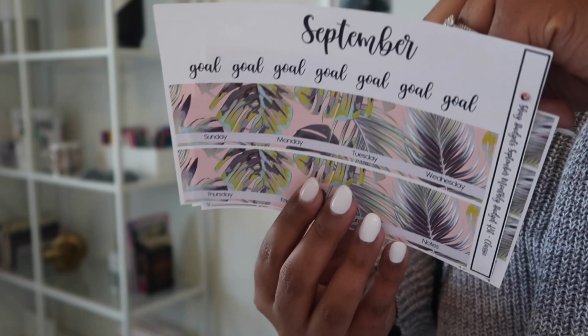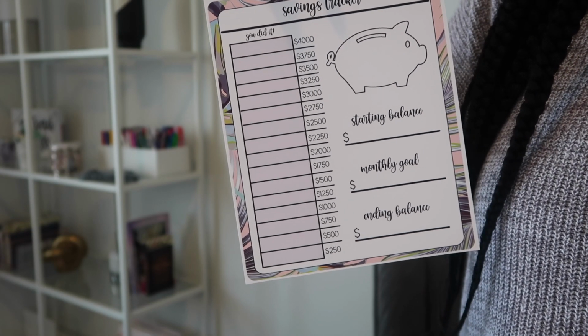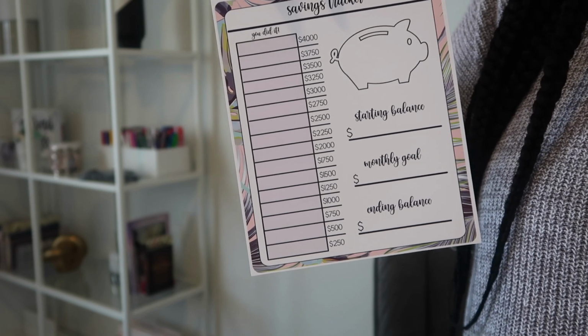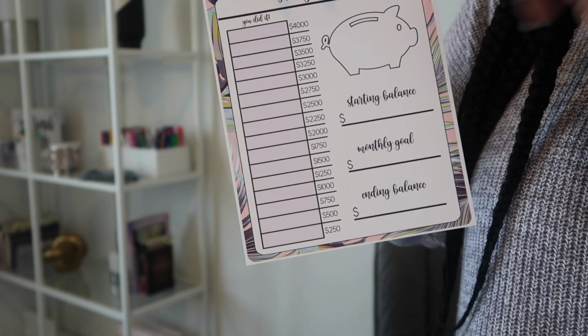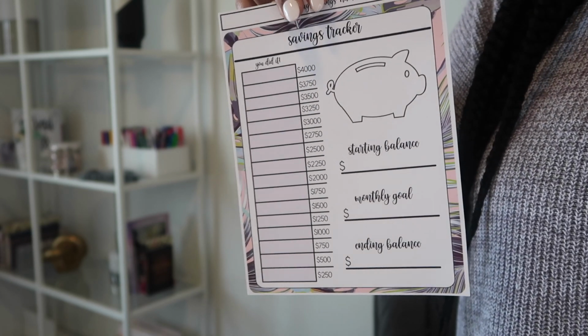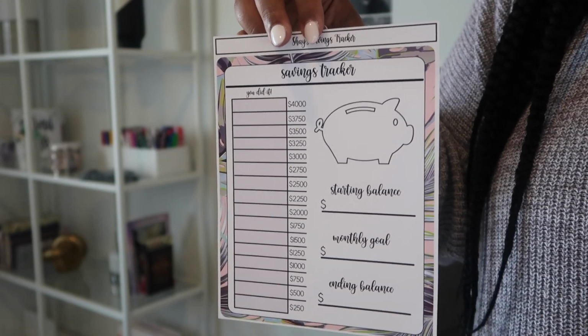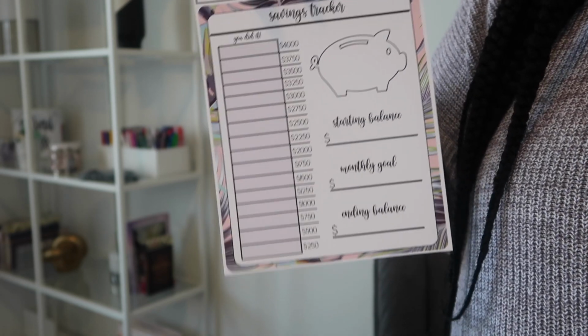And then let me show you one more example. This is an example of one of my full page trackers. This is for September, of course, but this is just for savings and with the numbers, but you can get savings, no numbers. You can get car loan tracker, credit card tracker, house loan trackers. They're in my shop, so you can check out those if you want these.